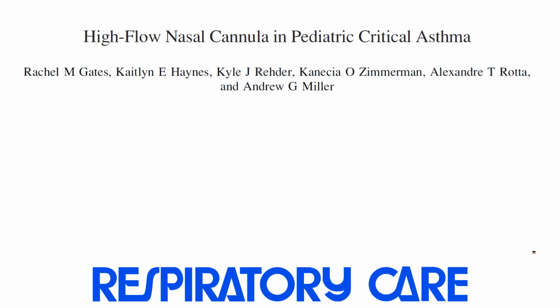So the second article, this is actually from our team. This is Rachel Gates's very first publication. And we looked at high flow nasal cannula and pediatric critical asthma. So this was not a clinical trial, but a retrospective cohort study with propensity score matching to compare outcomes for those treated with high flow nasal cannula versus aerosol face mask.